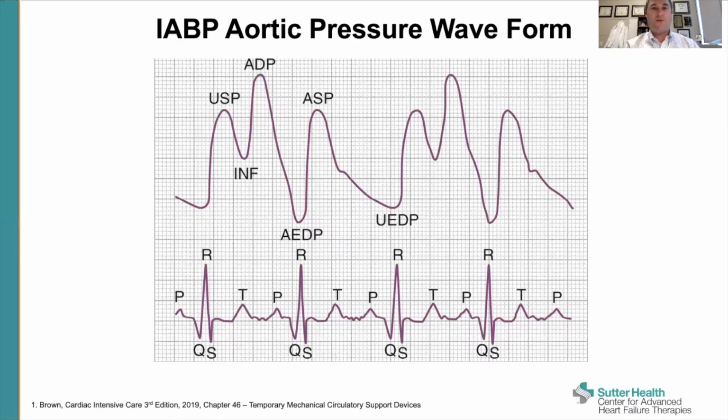The next thing that's important to recognize, again, is to be able to interrogate the aortic pressure waveform of a balloon pump assisted patient. You're going to see these waveforms on the control panel of the device, and I'll just walk you through what we're looking at here. This particular device is set at 2:1 and is used to illustrate the difference between an assisted and unassisted beat. The first thing that we see here is the unassisted systolic pressure.